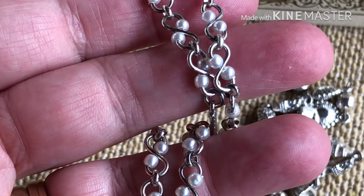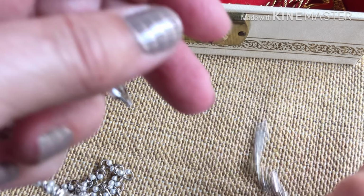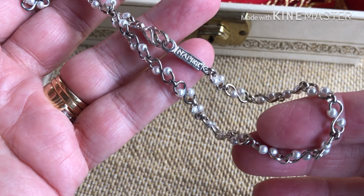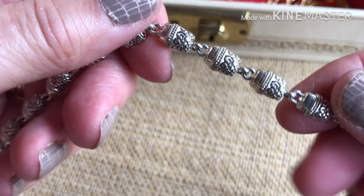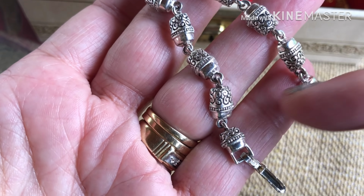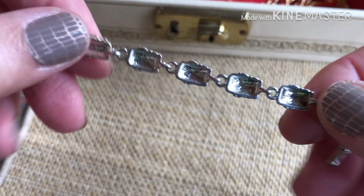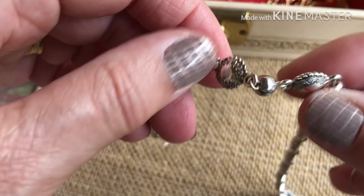Here's a cute necklace. Older. And here's some nice bracelets. That one's very nice. Reminds me of Brighton, with all the ornate swirls and things. I like that one. I would wear that. And I would wear it with this because it looks similar.